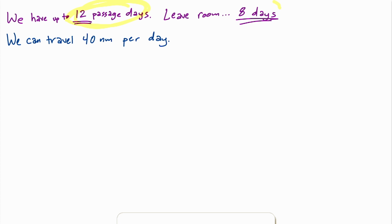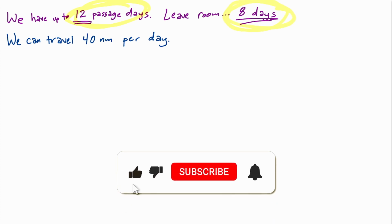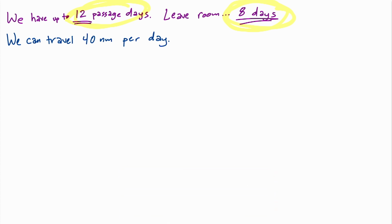So I'm going to say we could travel up to 8 days to get to the next stop or the next area that we want to park the boat and be able to fly out from for business travel. I also know that for us, we can usually travel about 40 nautical miles per day. Now we can use this little bit of information to get an estimate on how far we can actually travel in that period of time.